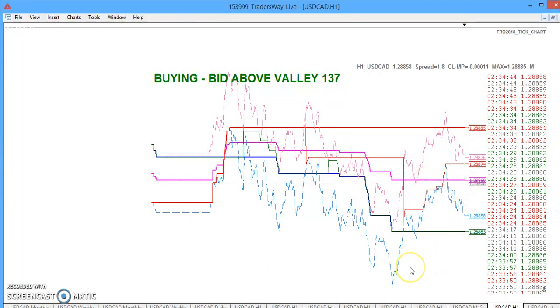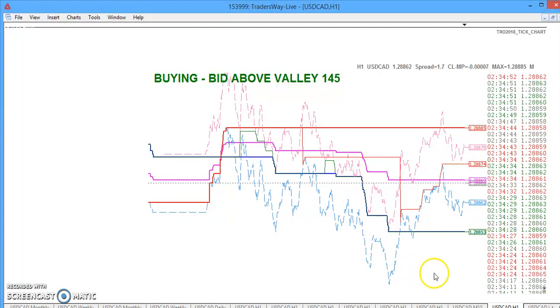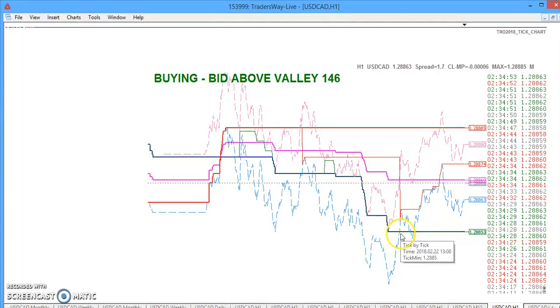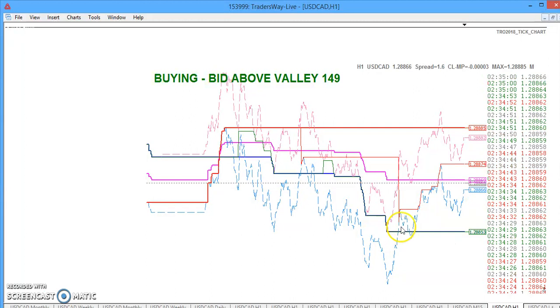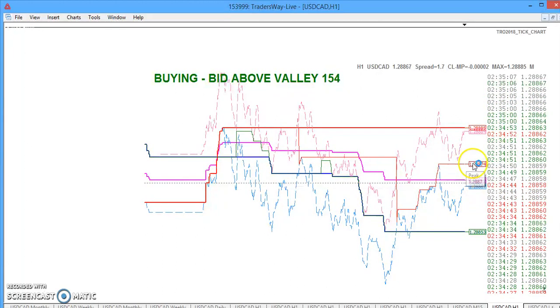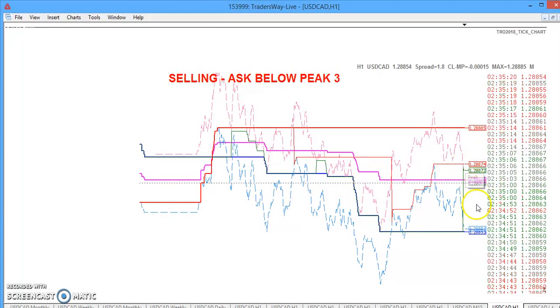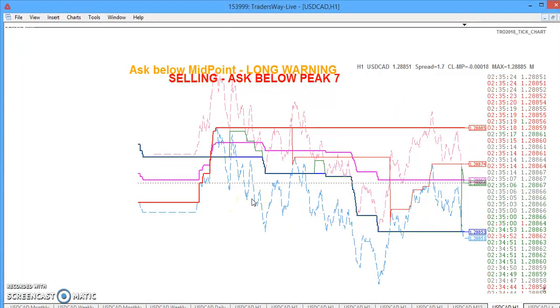Now, somebody was asking about how to trade it. It's something I think I've mentioned before. This is the lowest ask. When the bid comes up and breaks that ask, now we've got people buying. This red line here is the highest bid. And if the ask comes down and goes below that highest bid, like it just did, now we've got selling going on. At least that's how I'm calling it.